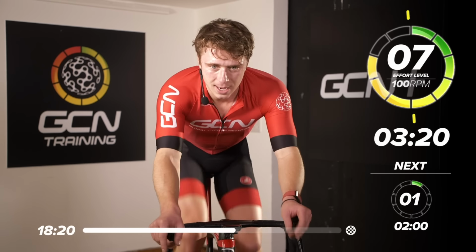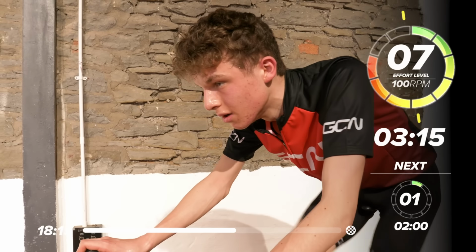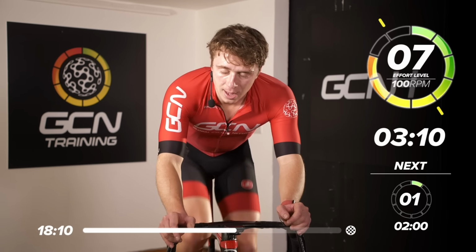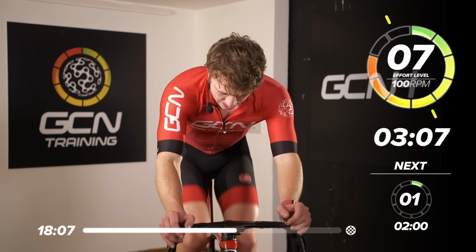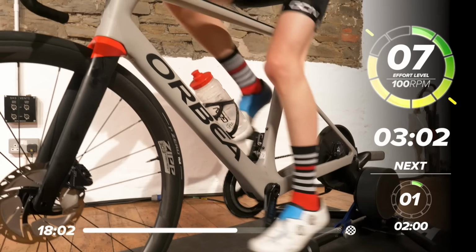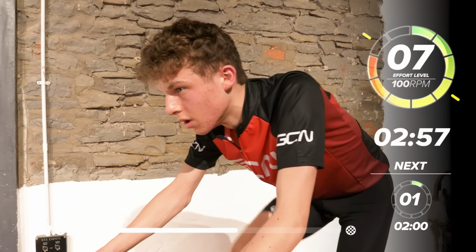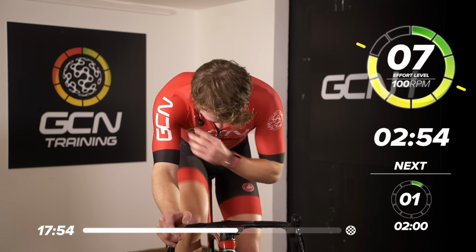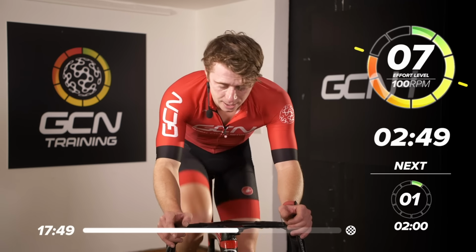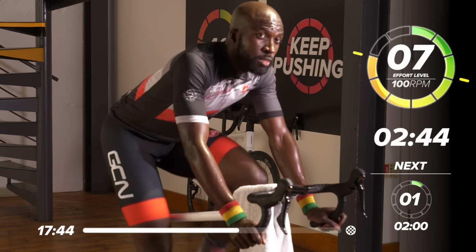3 minutes 20. Nice and controlled. Remember, keep that upper body nice and relaxed. Relax those shoulders. Bend your elbows. Three minutes now. Dig it. 1 minute down, come on. Hold that level of perceived effort, come on.